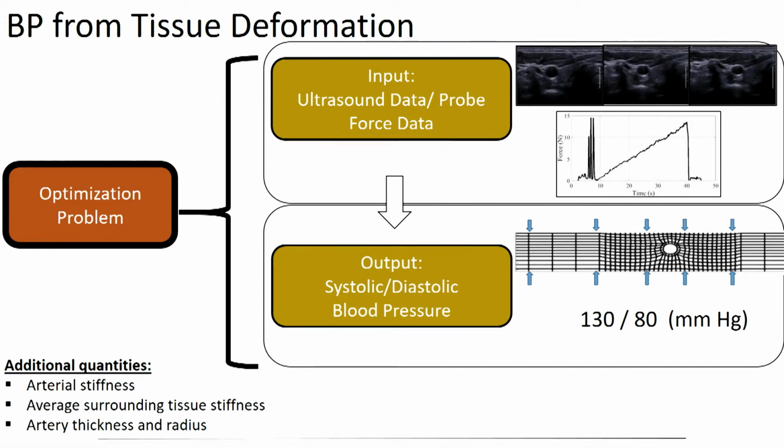Now we model the tissue, we model the carotid artery, we model the bone as a slab of tissue with an artery or a pressure vessel that has a certain diameter that we don't know. It has an internal pressure that we don't know. We don't know the properties of the tissue. So we use this complete observed data set of applied pressure and what the ultrasound imagery is giving us.